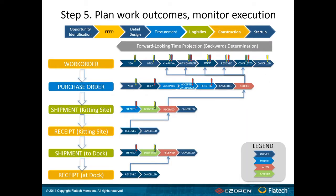Now, the key to all this is actually a shared view into the network, right? So as suppliers, as all the stakeholders are executing their portion of the process, step five is really connecting it all together and trying to figure out what is the impact of, let's say, a particular delay or a particular non-event, and how do you resolve that, and who actually is responsible? How can you in the network resolve that exception?